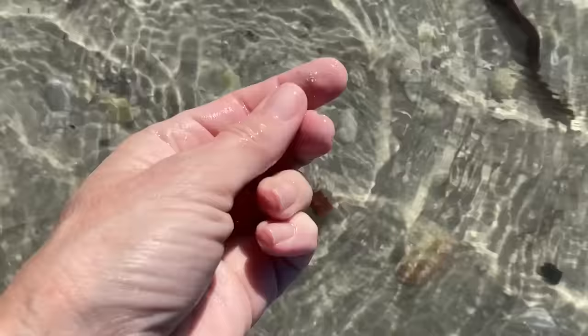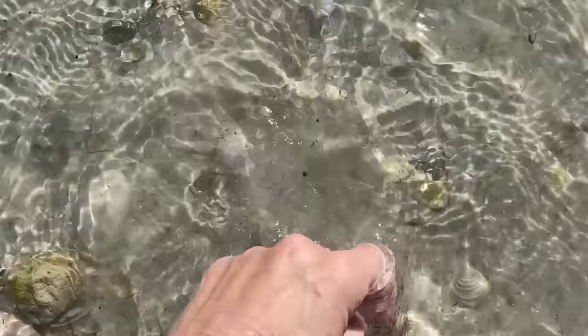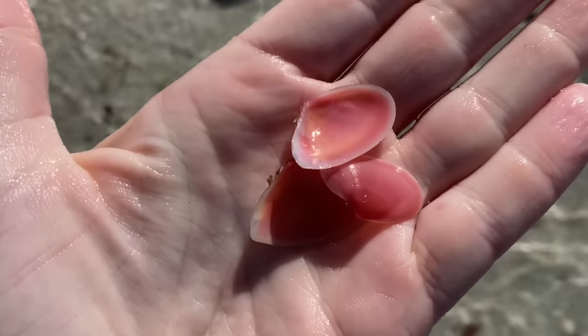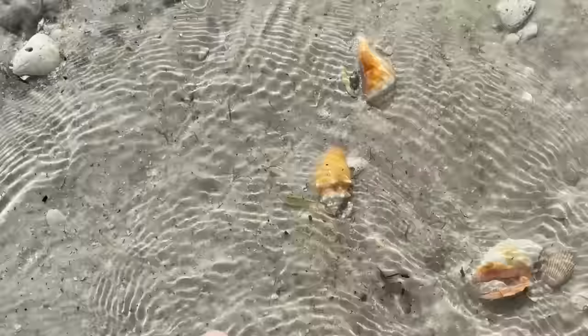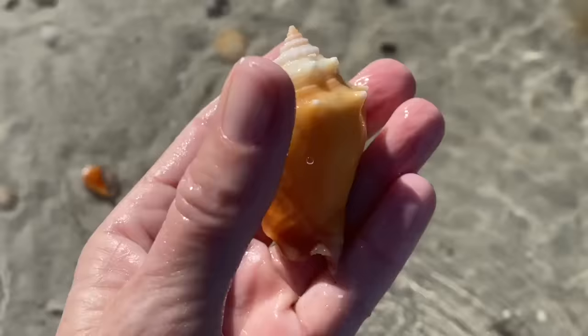Rose petal tellin. So yeah, in the background, I am probably picking up several of these. Can't resist those either. Now, those also come in white, which just kind of trips me up a lot. Actually, just in the beginning when I was trying to figure out and identify these seashells, that was a really fun process.